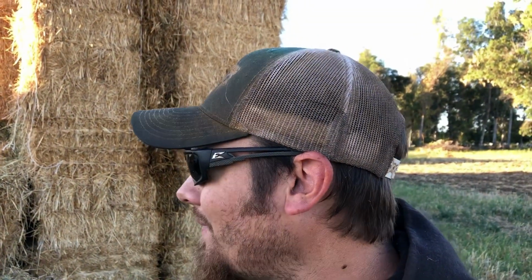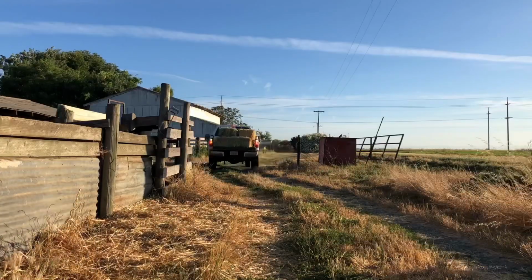But anyway, we got what we came here to get, so let's go drop this off at the ranch. We're back at the ranch. I need to get this hay unloaded as fast as I can because I still have to run home and I've got a few more chores that I got to do there before I go to work.